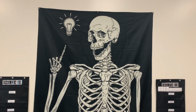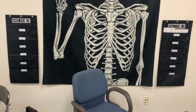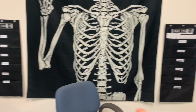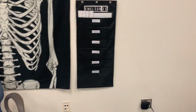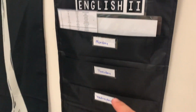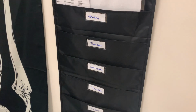So this tapestry is from Amazon. I love it. It is huge if you see in reference to my rolly chair. And you'll see over here we have this and this. They're hanging file folders. I'll get closer so you can see. And I have one for each class. So this is English 2 and then they're labeled for each day of the week. I can go ahead and make my copies for the whole week and place them in there. And then they're right at my fingertips.